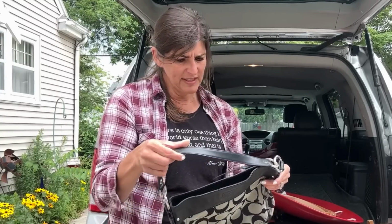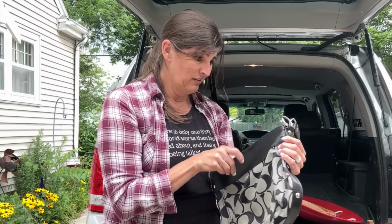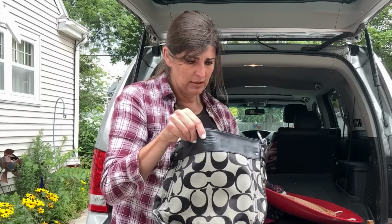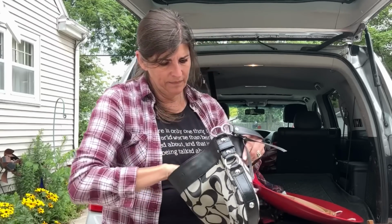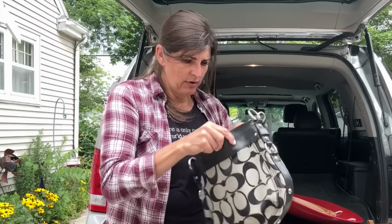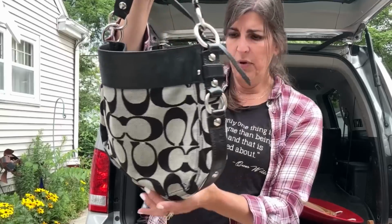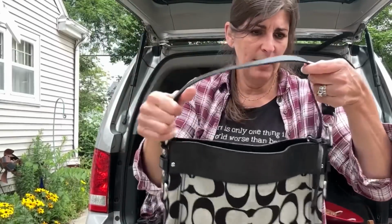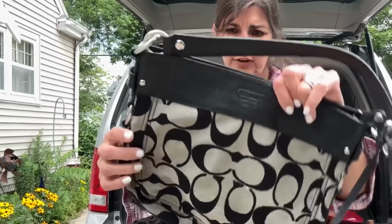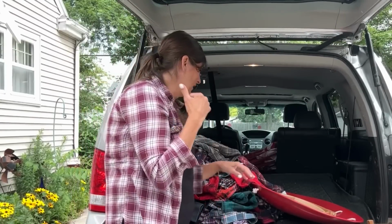I'm not sure, but I think this is a real Coach purse. It's in really good condition. I thought, well, I don't know. I mean, it's not for me, but I probably could put it in my booth. Maybe somebody will like that. I remember when these were so popular and in this style. So it's in really good condition. And that was in that same booth that other thing was.